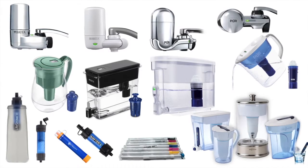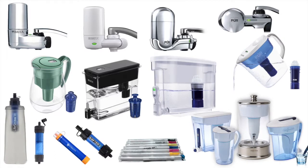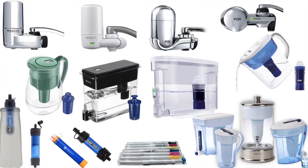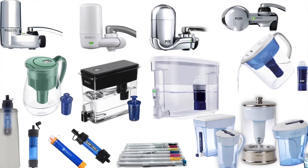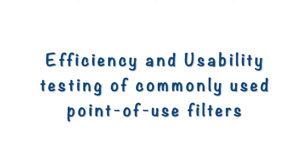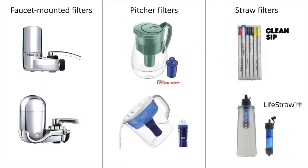With the wide variety of point-of-use filters available in the market, it is very difficult to choose the desired one. Which one is most effective? Which one is easy to use? Is it under budget? Our objective in this study is to test the efficiency and the usability of commonly used point-of-use filters. We chose 6 filters of different types: faucet-mounted from Brita and PUR, pitcher from Brita and PUR, and straw filters from CleanSip and LifeStraw.